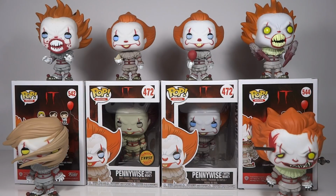There's some things where I wish there was a little bit more variety, but overall I'm really happy with the line just because there's a good consistency. The only thing that's a little annoying is the paint, how the Pennywise with the boat has a more brownish tone to his outfit where everyone else has more of a gray. Little things like that would bug me if I were to have them all together.